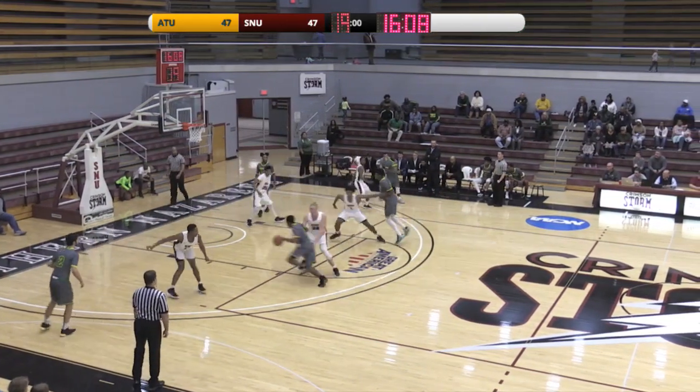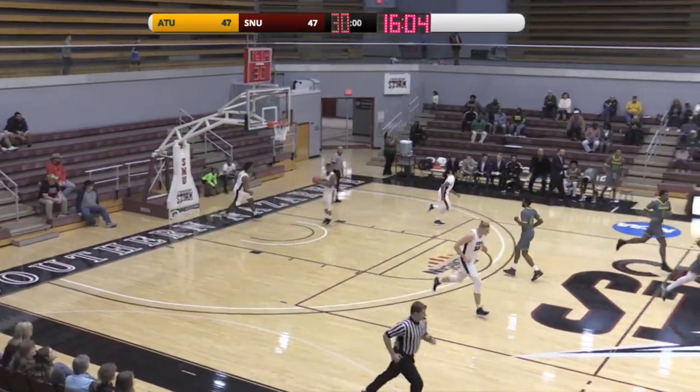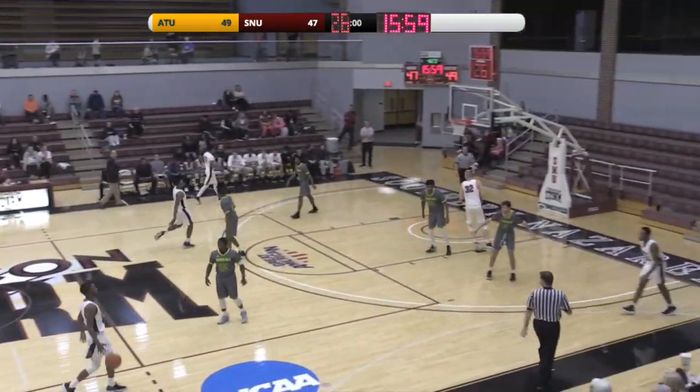Alex Brown against Palmer. Drives right by Noah Starkey and puts it in off the glass. Alex Brown. And Arkansas Tech back in the lead at 49-47.